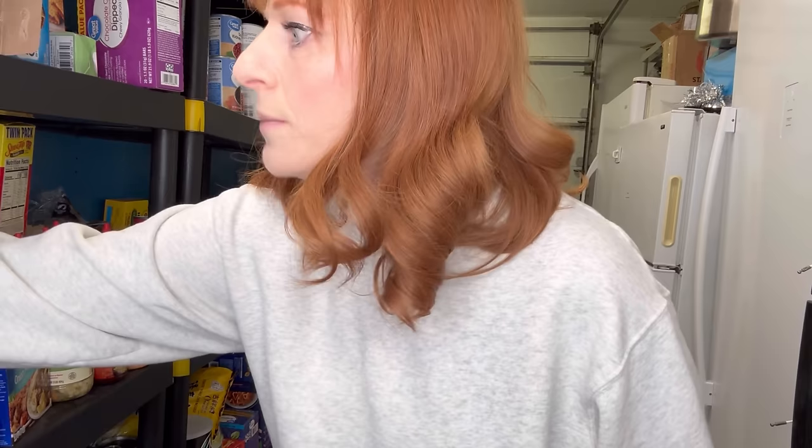These I got at Costco. I'm gonna stick them in the freezer for one of those nights where I don't have any pizza crust. The kids loved those crusts, by the way. They were a hit.